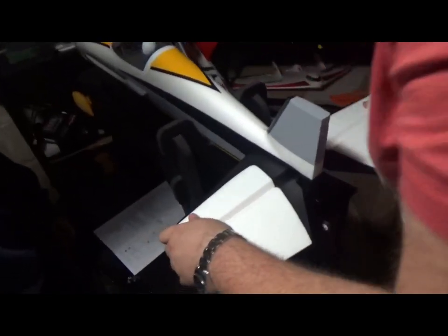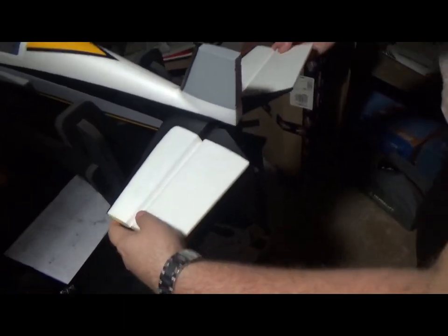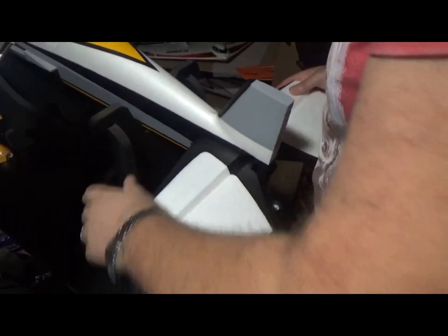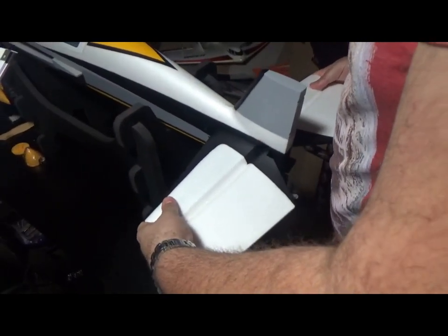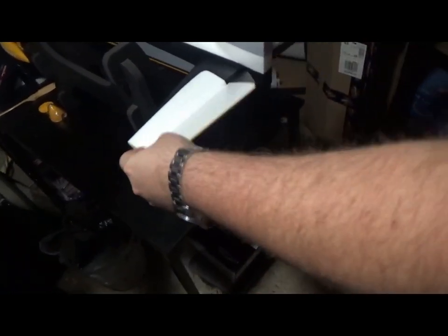What needs gluing on this? Just the rudder, isn't it? Just the rudder, mate, yeah. Look, a massive surface to glue, though. Two screws. Is that right? Does that look good to you? Yeah, it looks lovely, mate.